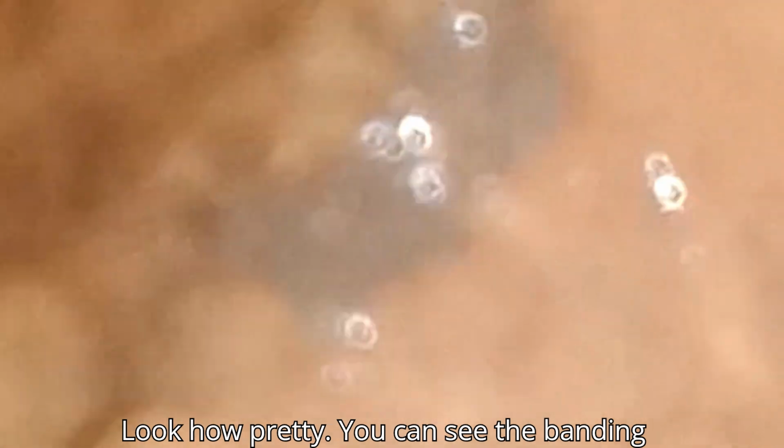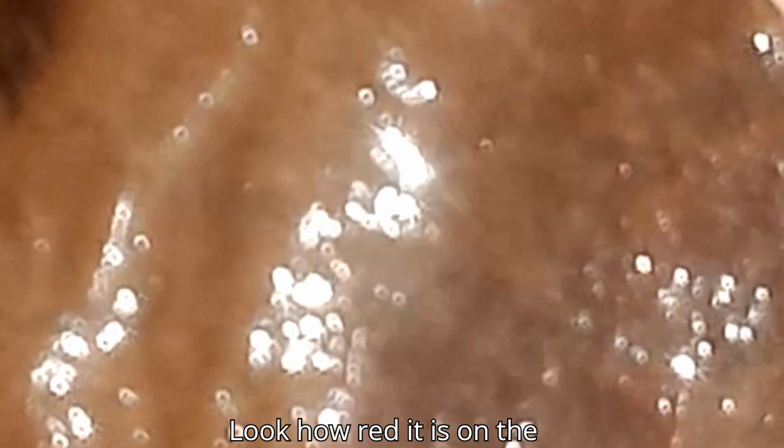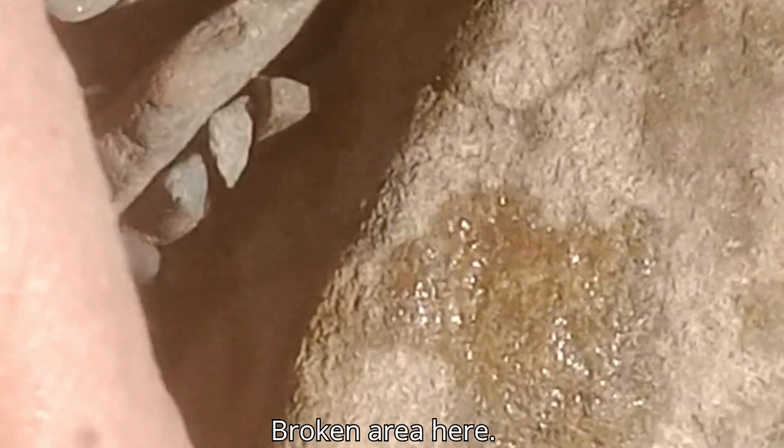Let's see. Can you see that? Look how pretty. You can see the banding coming through on this side, right through here. Look how red it is on the inside. This broken area here. Look at that. So pretty. Just imagine what that would look like cut open.